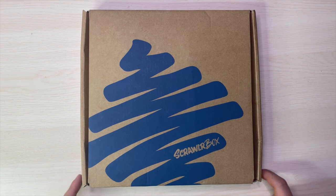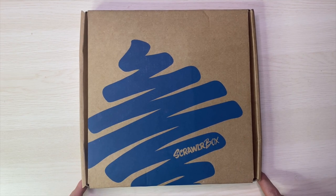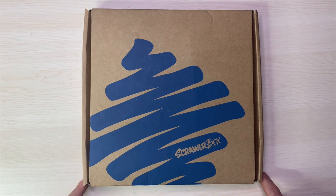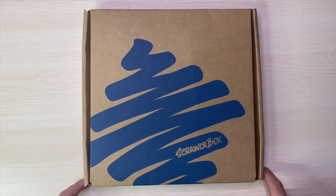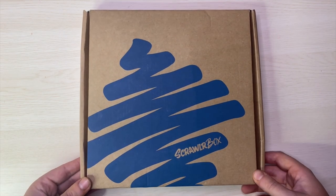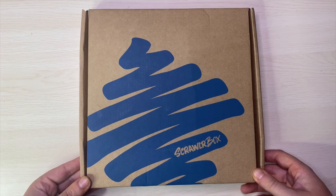The September ScrawlrBox has finally arrived. I mentioned in my vlog recently that ScrawlrBox have been having a few issues. I think it's more the Royal Mail side of things. We've obviously had the royal funeral and the period of mourning, which included an unexpected bank holiday, and also a lot of Royal Mail strikes. So here in the UK we have received these ScrawlrBoxes very late, and I'm sure it has also impacted overseas too. But it's finally here, and you can't complain too much. It is what it is, isn't it?